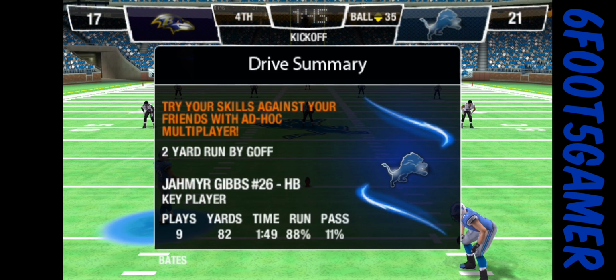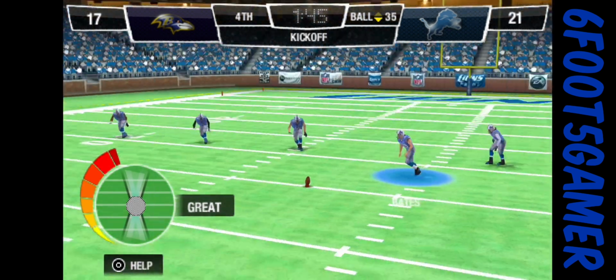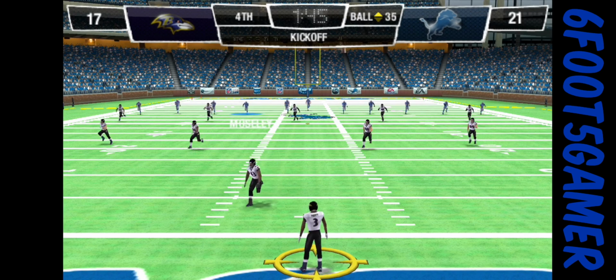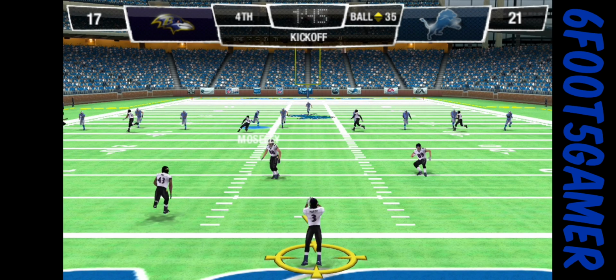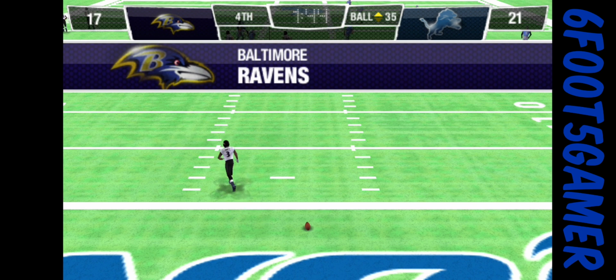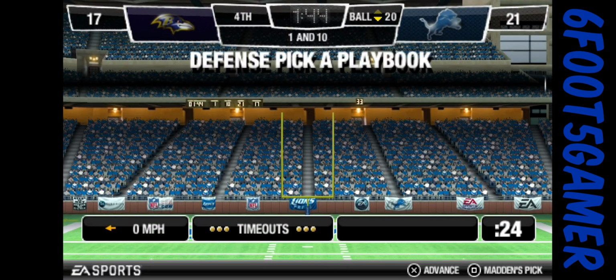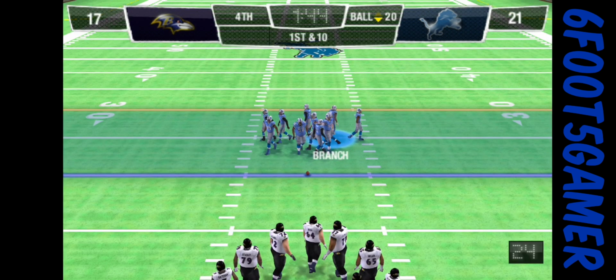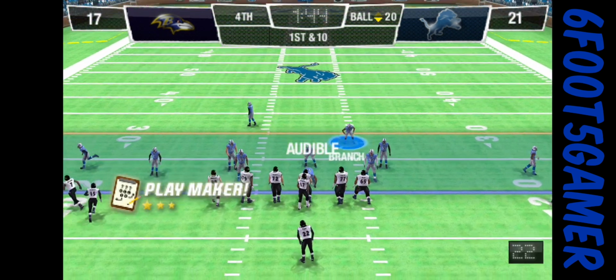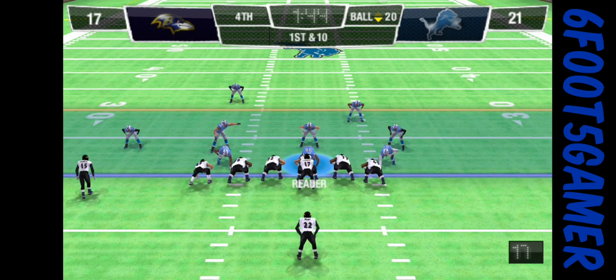Bates gets set to kick it away. He got all of this one, a high, deep kick. Great situation for the offense right now. If you can take a slow, methodical drive down the field, get a touchdown, win the game, and not give the other offense a chance to get the ball back.